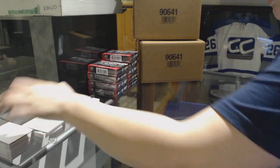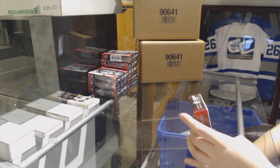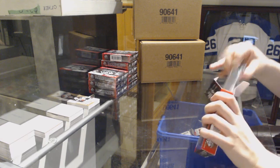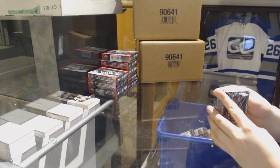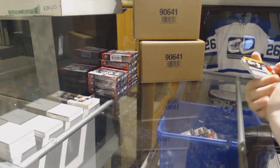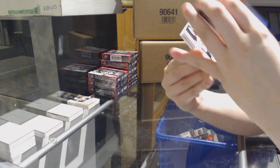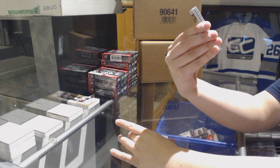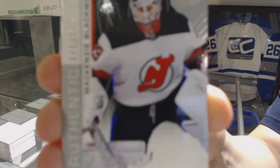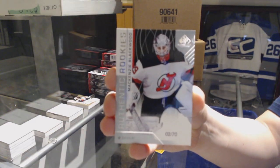All righty. Box two. Number /100, Eric Robinson for the Columbus Blue Jackets. We've got a rookie card, number /270 for the last spot mojo, New Jersey Devils, Mackenzie Blackwood.